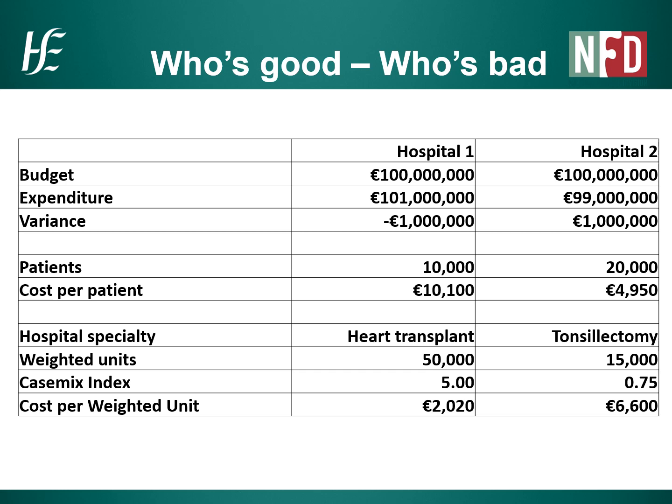So if we look at two hospitals with a budget of 100 million and are only concerned with how much they spend, then Hospital 1 looks like it is performing poorly because it has overspent versus Hospital 2, which is below budget by €1 million. If we simply count patients, then this picture is reinforced because Hospital 1 has only treated half the number of patients of Hospital 2 and hence has a much higher cost per patient.